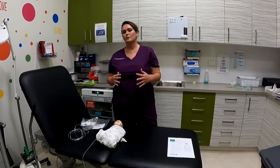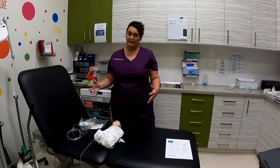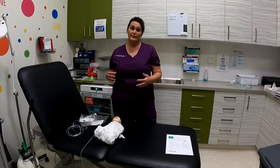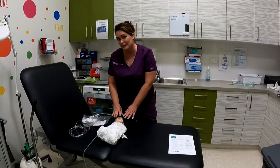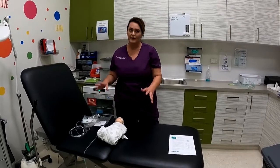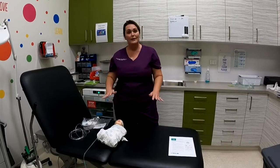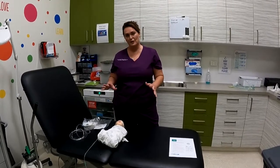If you find something that works better for you, that's completely fine. Some of our families have found other ways of taping that works for them. As long as the tapes are secure, that's completely fine. As long as everything's making sure that the nasal prongs stay in, however it works for you is fine.